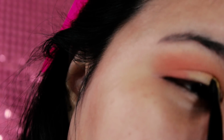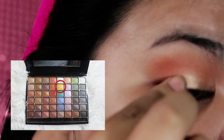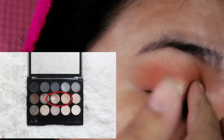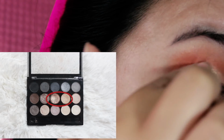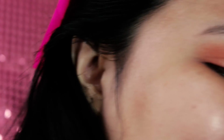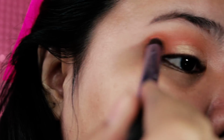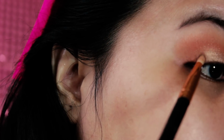So to fill in the rest of my eyelid, I am using shade number 26 and topping that off using these two glittery shadows from Forever 21 palette. And just keep on blending so you'll have no harsh edges.